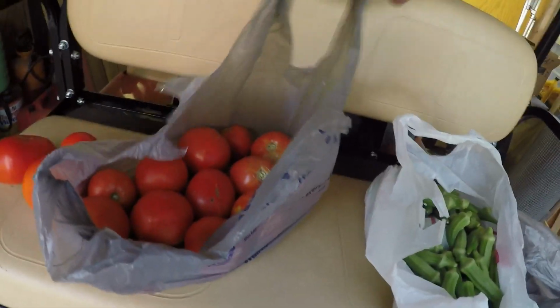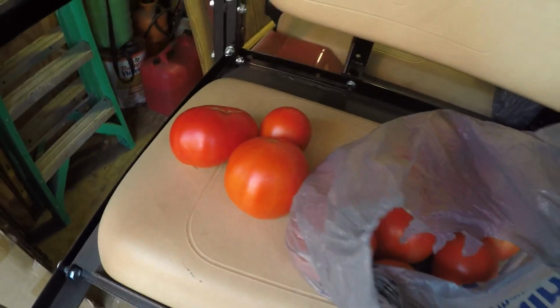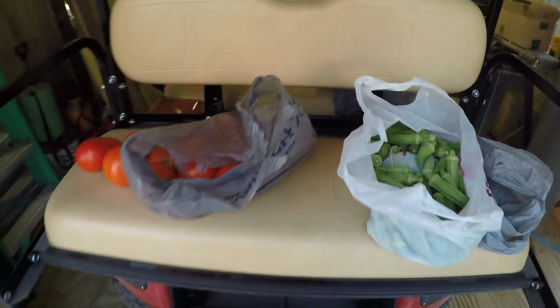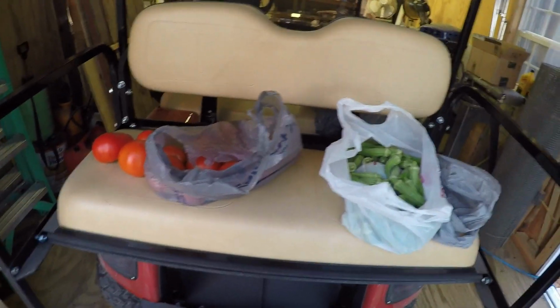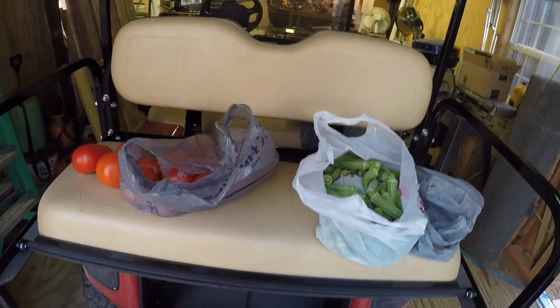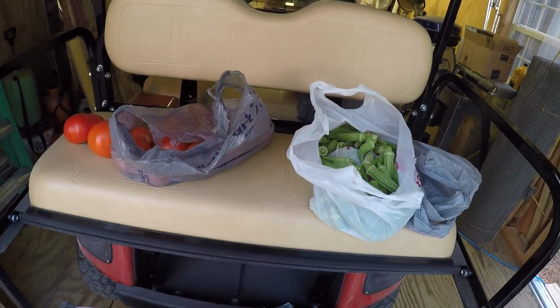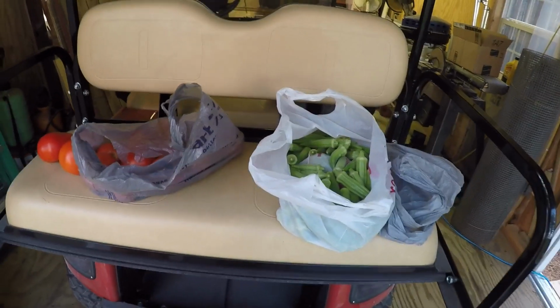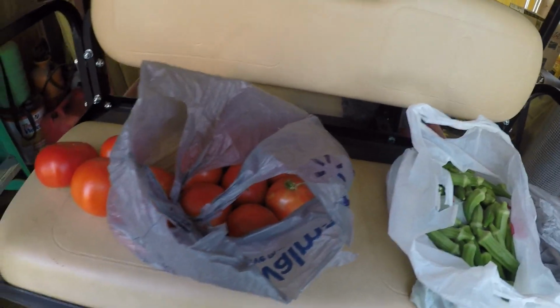But there's some Better Boys here, and we're going to probably take a few out. We generally, if they've got a spot on them or whatever, people won't take them, or a little wormhole imperfection in the skin, nobody will take them, so we'll usually take those home and leave the pretty ones down here. And we're going to probably put almost all these on the table.